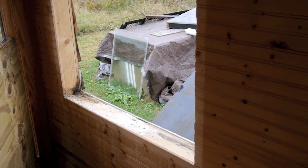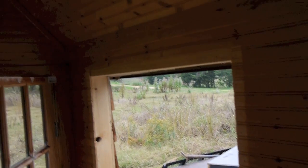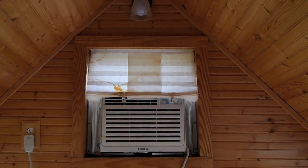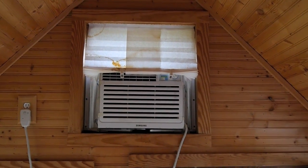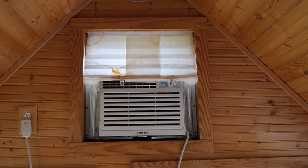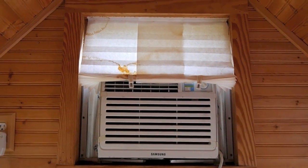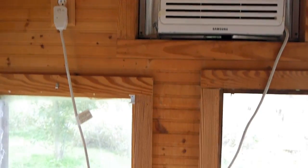Another window over here, same thing. Like I said, I do like the addition of the AC up here, although it kind of blocks up a window that would otherwise bring a nice light. So if it were up to me, I would have an AC unit that's mounted in the wall. Just makes more sense, it's out of the way, and it's not so ugly. Same with the arrangement of the cord here.